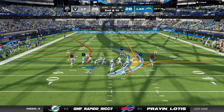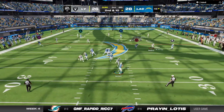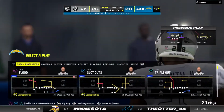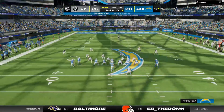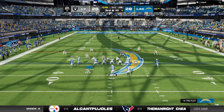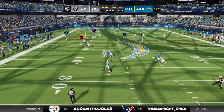Here's 2nd and 10. Justin Herbert looking to pass, and he takes a shot on the release as this will be incomplete. Partner, what we're seeing so far is the defense is certainly coordinated. Both levels doing their jobs in tandem. The back helping the front helping the back. The pressure got home on that last play and forced him to try and throw through contact and short of the sticks.